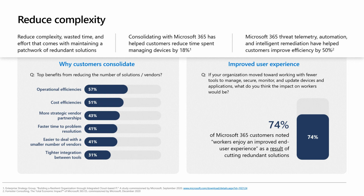So when we talk about reducing complexity, what I wanted to illustrate with this slide, and I won't go through it all, is just to give you an understanding of what customers are looking to gain from going into the 365 world, M365. So things like operational efficiency is a very popular benefit that customers are embracing or making the most out of from M365. Cost efficiency. So I already talked about reducing your vendor landscape because you've got that functionality with M365. So those are the kind of things that customers would like to consolidate.